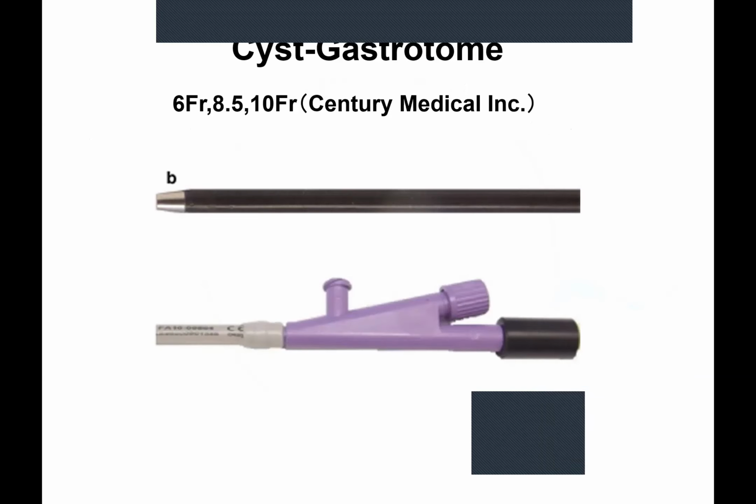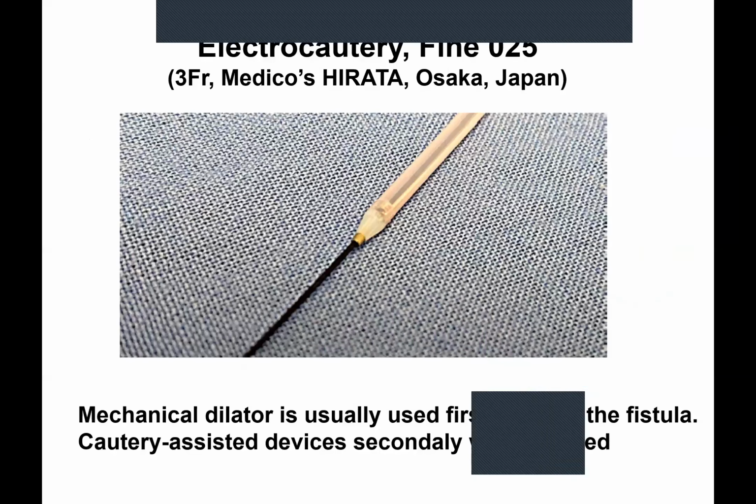So this is a cyst gastrotome. We generally use a six French cyst gastrotome. And this is a fine 025 electrical cautery that is only three French, which means we coagulate a much smaller area compared to the six French cyst gastrotome.